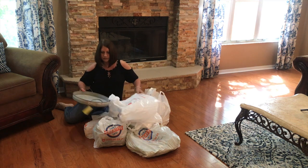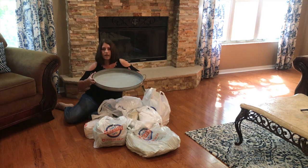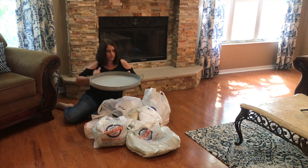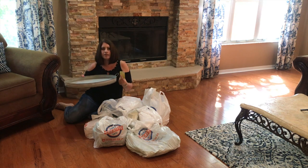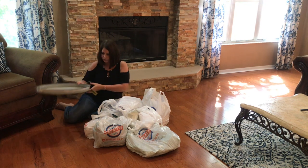So let me share with you, the first thing I got was this tray here. Now I am going to do a vignette in my family room here. I have an ottoman in the corner that I'm going to do something on here with. Now this was priced at $19.99, and then this was 40% off, so this cost me around $12.